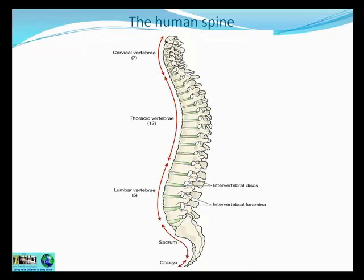We've got the human spine. Now, we've got different vertebrae. All these vertebrae are separate bones. You've got the cervical vertebrae towards the neck, that's attached, and that goes to the bottom end of the skull, sorry, there. Then the thoracic vertebrae, the lumbar, down towards the lower part of your back.